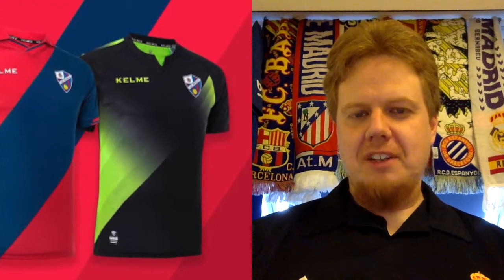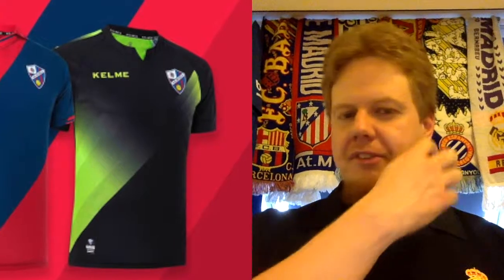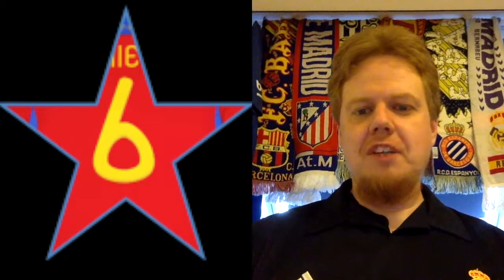Yes, I know it pops a lot, but it's a little bit black for black's sake, although I'm wearing here a black Real Madrid jersey. Nah, this is just a 6. But for a small team, they have great jerseys.